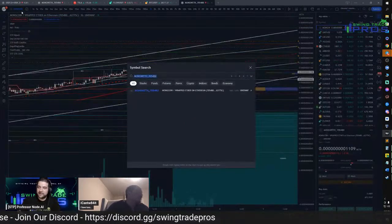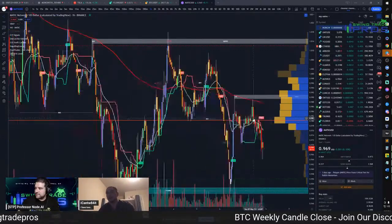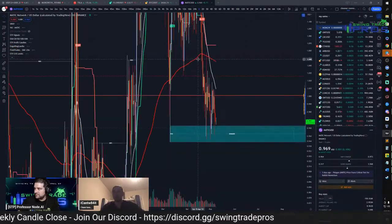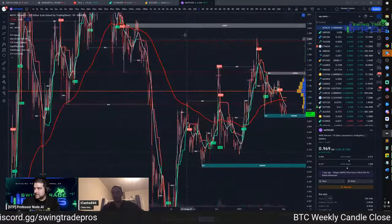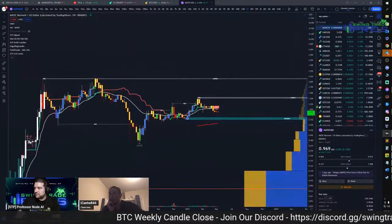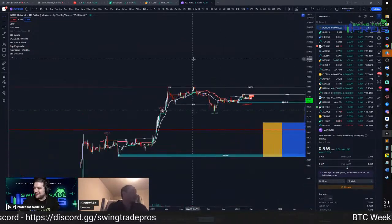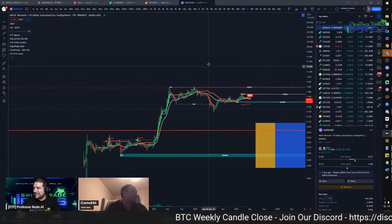Matic? We can take a look at Matic. Hey, I haven't looked at that one in a while. Little oldie but goodie. Yeah, the double bottom kind of failed, right? Oof. Matic. Structuring off of this first support that it made. I love how I have one signal on this whole chart and it's short. I guess you trust that one. No, I mean it's been holding out for this whole time.